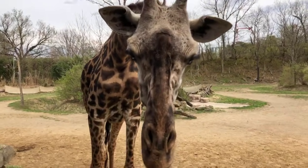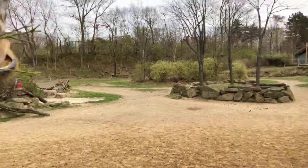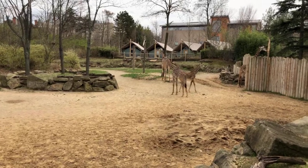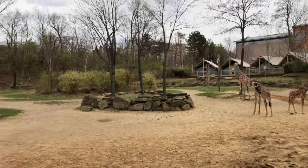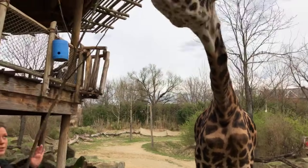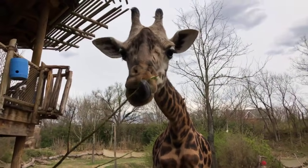Eve wants to know if they have good hearing. I think so. I've never actually researched how good their hearing is, but they have large ears and they're very tuned into what's going on around them. So they'll turn their ears if they hear something, and they're always aware of what's going on. So I would guess they have pretty good hearing.